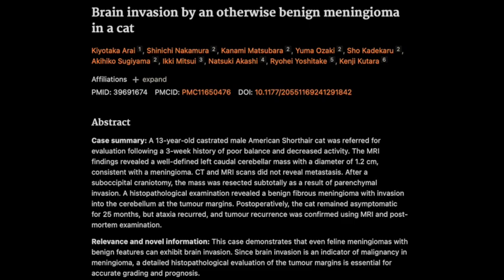Sadly, no. Okay, what happened? After all that time, the ataxia came back. Oh, no. And they did another MRI, and it showed the tumor had grown back in the same spot. So the meningioma was back. Yeah. Oh, man. So what did they do?